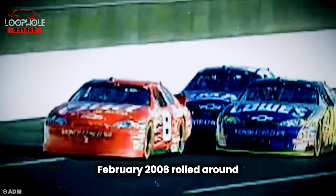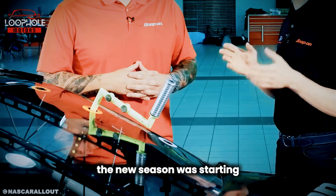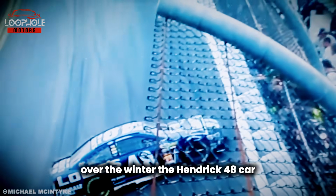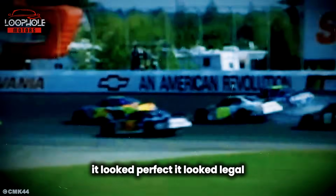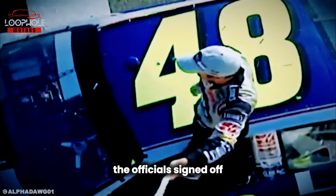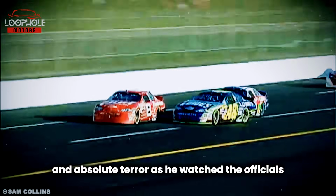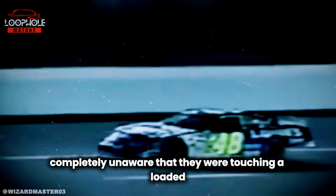February 2006 rolled around. The haulers arrived at Daytona. The atmosphere was electric. The new season was starting, and everyone was talking about who had found speed over the winter. The Hendrick 48 car rolled out of the back of the transporter, gleaming in Lowe's blue and silver. It looked perfect. It looked legal. It passed the initial inspection. The templates fit. The heights were good. The officials signed off. Chad Knaus must have felt a mix of pure adrenaline and absolute terror as he watched the officials run their hands over the rear window, completely unaware that they were touching a loaded weapon.